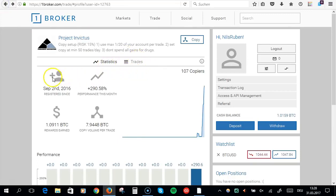Okay, so again, I'm going back to the trades we've looked at. As you can see here, he registered in September 2016, and this month alone he had a performance of 300%, which is crazy awesome. Then there are the rewards earned from sharing his trades. So if you're a successful trader, you can earn quite an amazing amount of Bitcoin in this case, and a copy volume per trade. What's also great is that you pay in with crypto, with Bitcoin, and you withdraw with Bitcoin, which, as I am very interested in crypto, is obviously fantastic for me. I think this is great because it's the easiest and the quickest way. No fiat money needed.